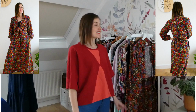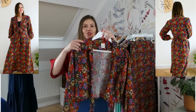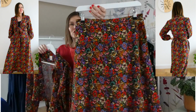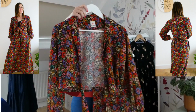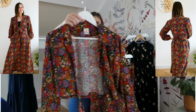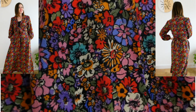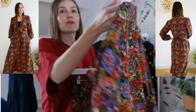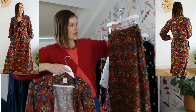So I also thought that I would use this episode to show you my latest make, which I'm really, really happy about. It is the Saturday skirt set by Friday Pattern Company. So here is the lovely skirt and here is the top. Hopefully you can see a picture of it on the screen at the moment. I used this gorgeous floral fabric, the Fabric Godmother Rita viscose crepe fabric. So it's super lovely and really good to wear.